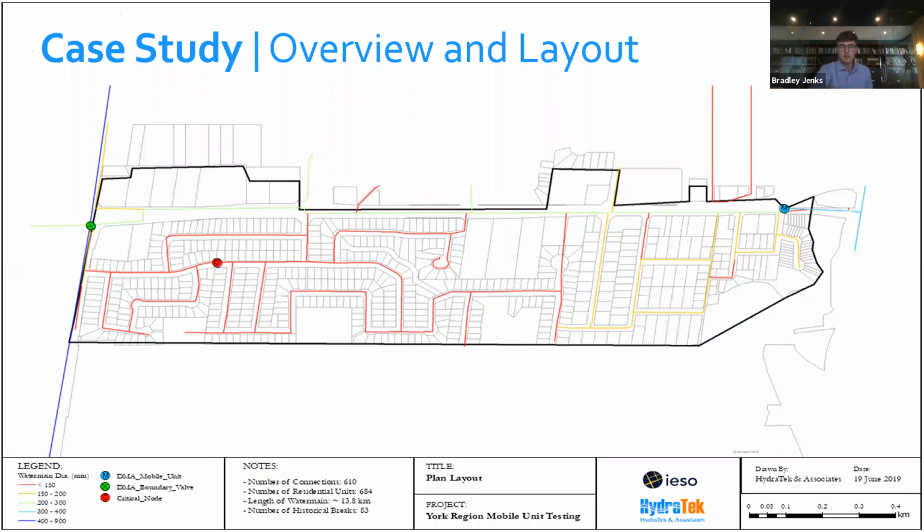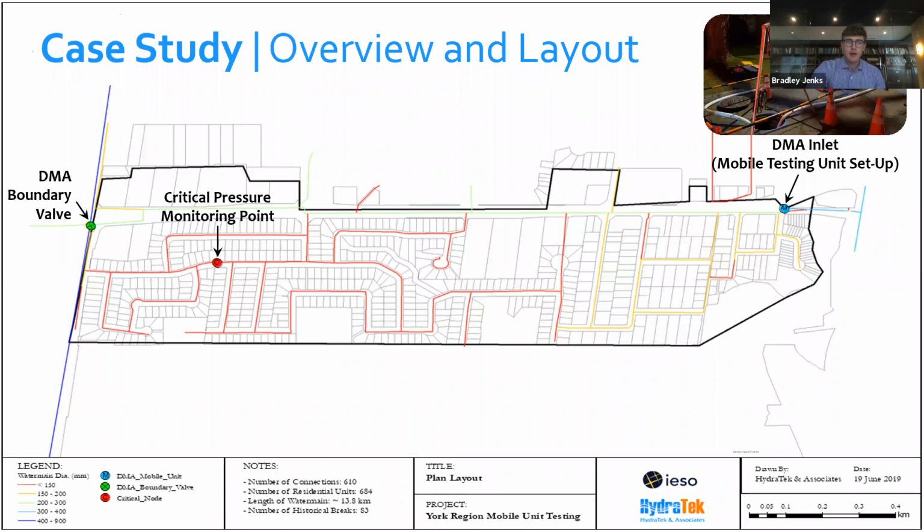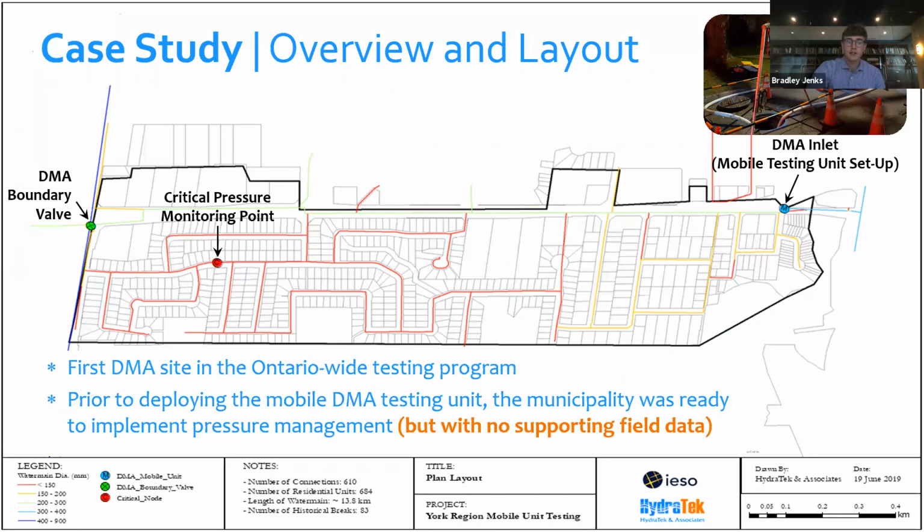Looking at the case study that I mentioned, here is an overview of the DMA, the black outline, our mobile testing unit connection at the top right into the system, and a critical monitoring point to ensure we're not dropping pressures in the system below standards. This was the first DMA site in the Ontario-wide testing program. Interestingly, before deployment, this specific utility wanted to implement permanent pressure management. Due to many known issues in the area, greater than normal historic water main break frequencies existed, and they were looking at reducing the pressure to help. However, as it related to the direct benefit of leakage reduction from a lower pressure, there was no data or evidence to suggest or warrant this implementation.